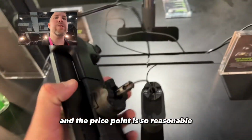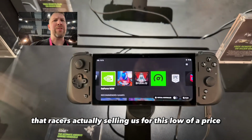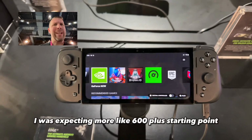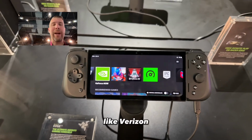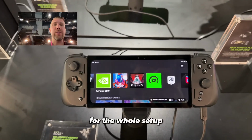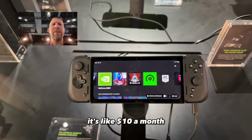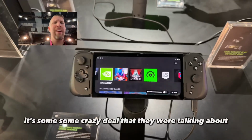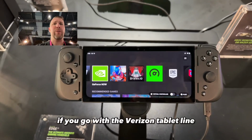And the price point is so reasonable at $399. I was actually shocked that Razer's selling this for this low of a price. I was expecting more like a $600-plus starting point, but it's not. And apparently there's some promotional deals with Verizon, where the total price can go as low as $180 for the whole setup. If you sign a new line or something, it's like $10 a month or $5 a month for 2 years or 18 months. I can't remember exactly. It's some crazy deal that they were talking about. It's like only $180 for this thing if you go with the Verizon tablet line.